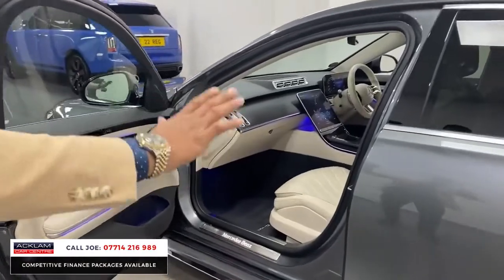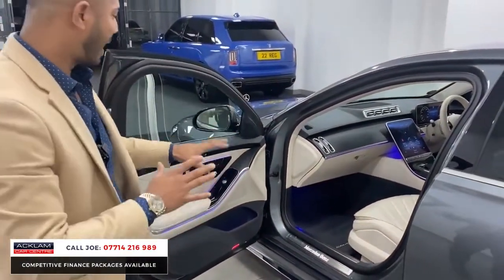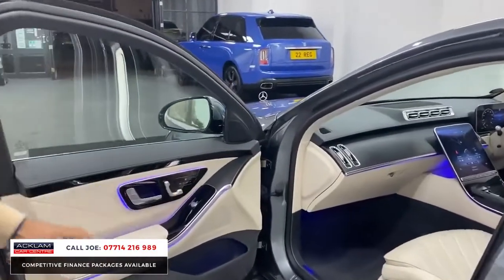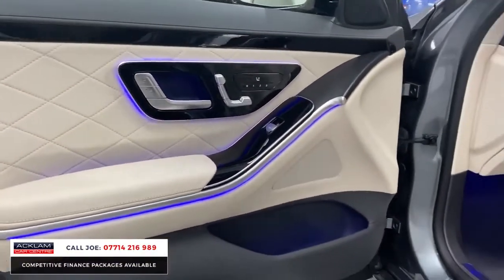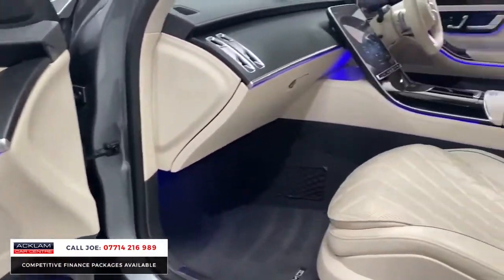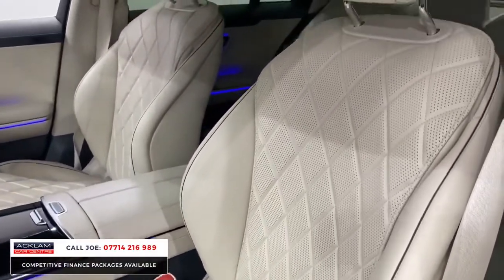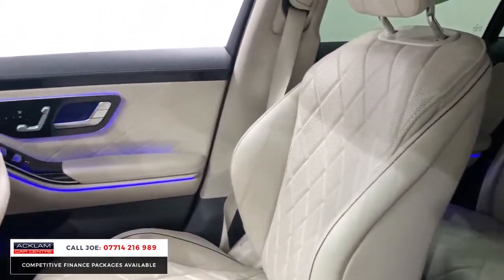Beautiful. Before you get in, let me just tell you a little bit about what you're about to approach. First of all, the ambient lighting for me looks absolutely amazing. You can change all the colours, no problem. You've got this quilted leather effect going on, and that lovely light macchiato interior for me works extremely well. The contrasting colours with the black beading, and it's such a comfortable seat, but you can just see that it's comfortable. It's one of them types of cars.